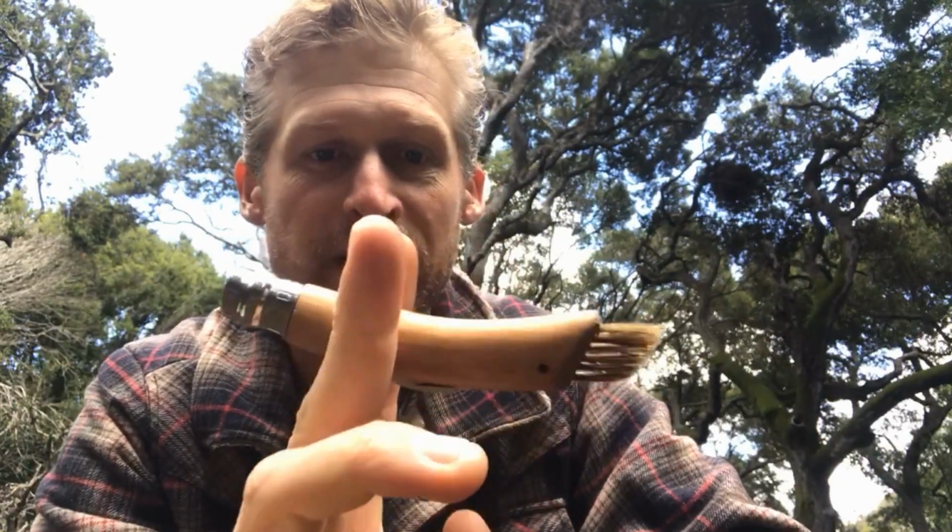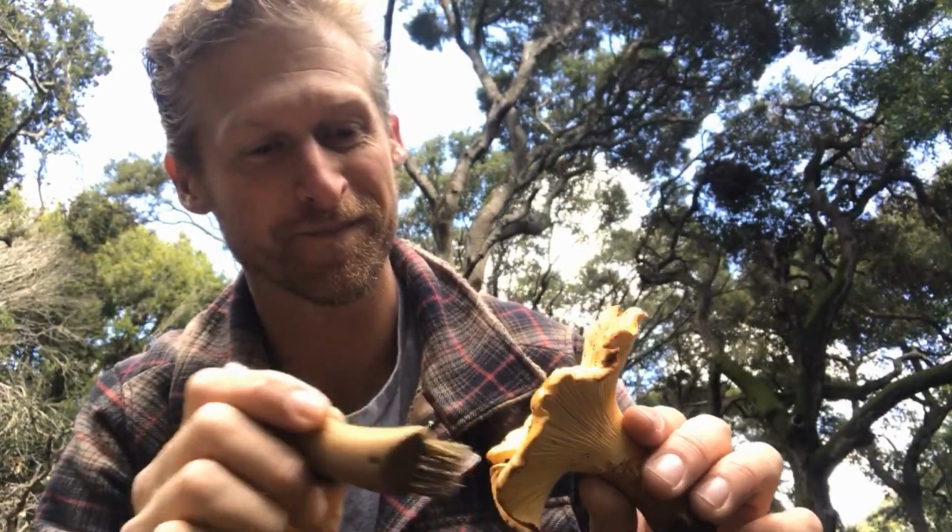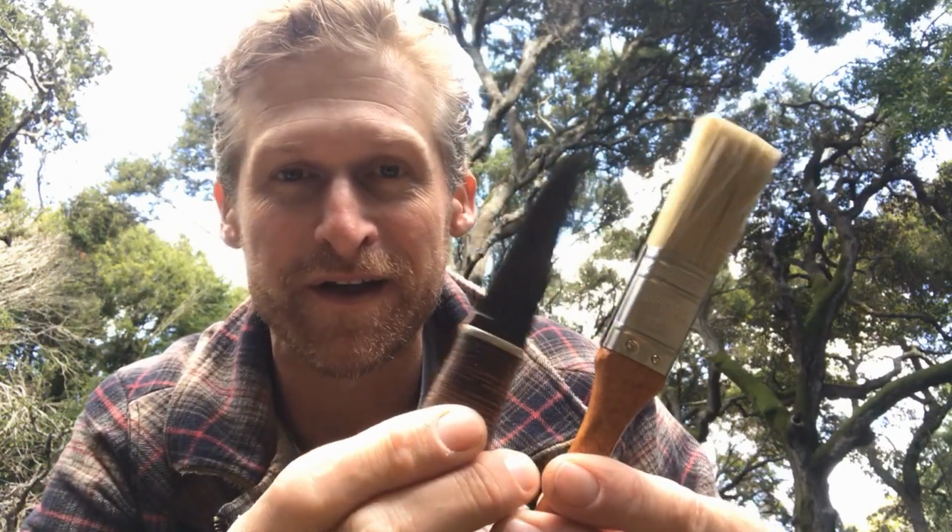Ergonomic, nice and rounded, very comfortable in your hands, curved blade so it makes it very easy to cut mushrooms, and once we turn it, close it up, it has a brush on the back. It's a very handy mushroom knife. It's one of my favorites. It's one my mom got me for Christmas. Of course, you can also just pick up a brush and a knife, so that will absolutely work. These brushes are about $1 from any hardware store.